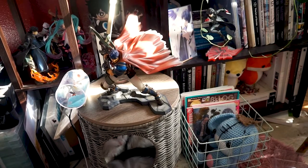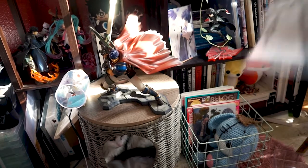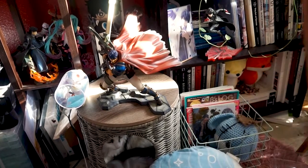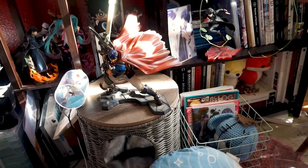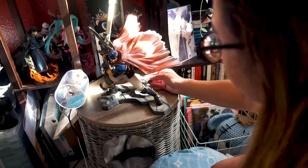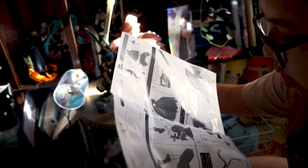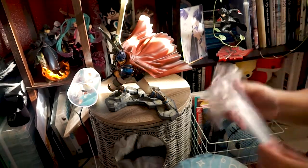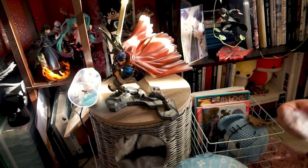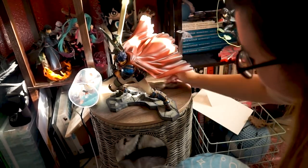You can tell this figure is really large. Let's see, what else should I put in? So there's this thing right here. I don't know where to put this thing. Okay, so this is where I'm supposed to put the pole to hold up his cape, I believe. Okay, it's this way. Yes, let's put up his cape. So I'll put it right here. Now I have to find that pole. So I'm guessing this pole is gonna hold up his cape because his cape is pretty big. Oh no, I dropped something.